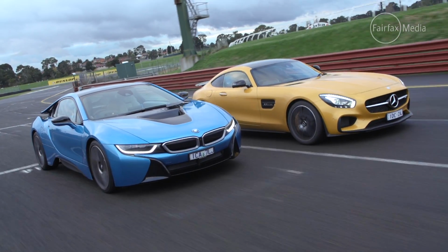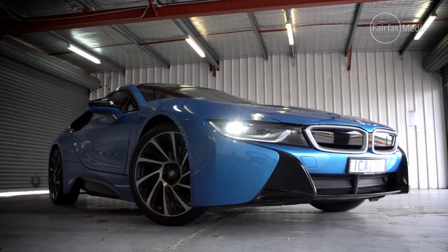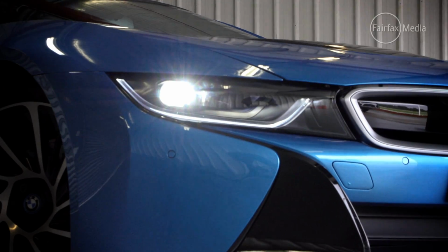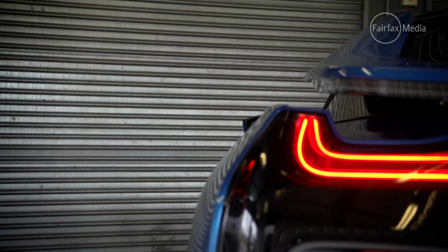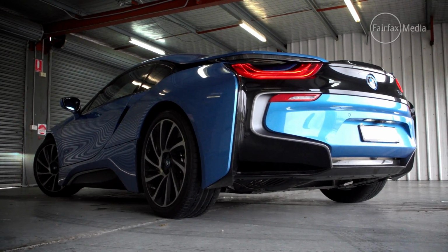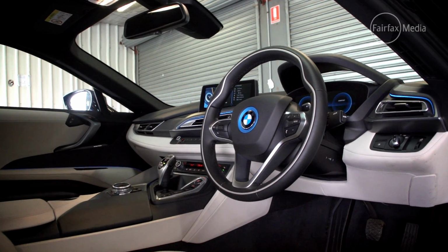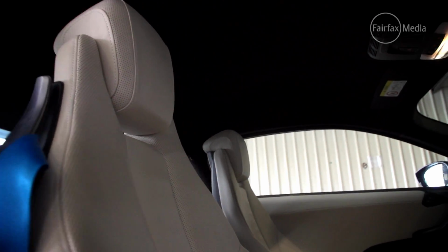Meanwhile, in the future, we have the i8. On paper, it doesn't sound too spectacular: a 1.5 litre 3-cylinder petrol engine paired with an electric motor. But the hybrid powertrain does punch out a respectable 266 kilowatts and 570 newton metres. It's also clever, with the petrol engine driving the rear wheels and the electric motor sending its power to the front tyres. But the i8 can really be summed up in 2 stats: 0 to 100 km an hour in just 4.4 seconds, and fuel consumption of a measly 2.1 litres per 100 k's.